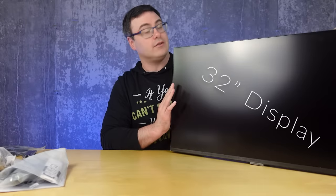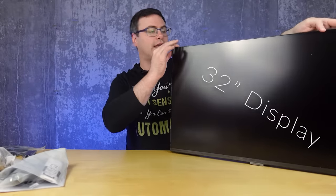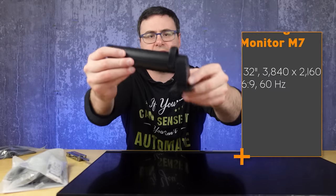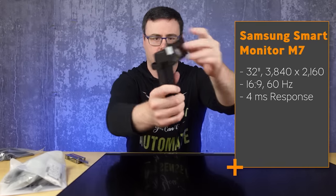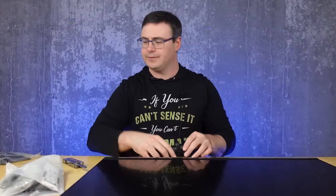So the screen is 32.5 inches, like I mentioned, 4K. Clearly just the stand here, or the neck for the stand. I think that's gonna go on the back, and then we're coming down here.